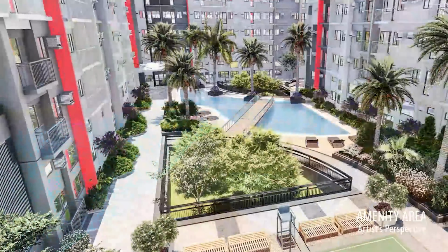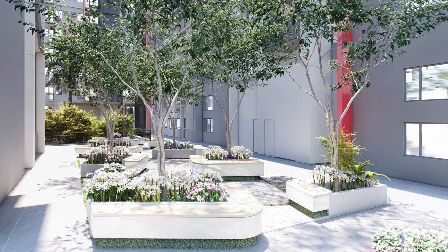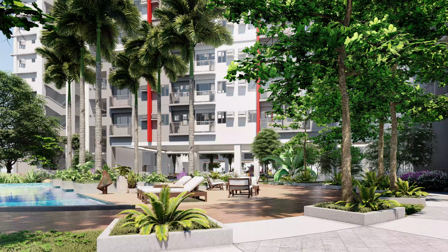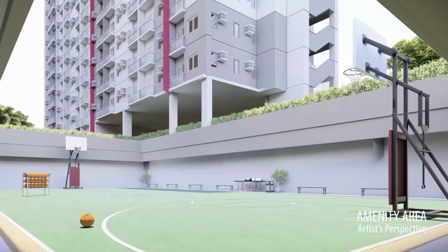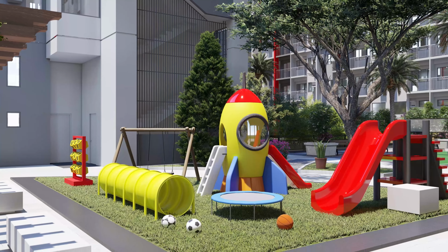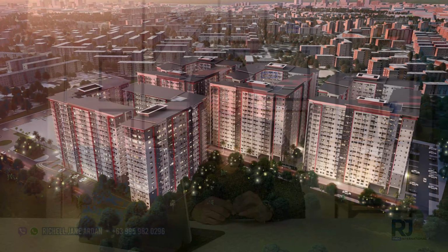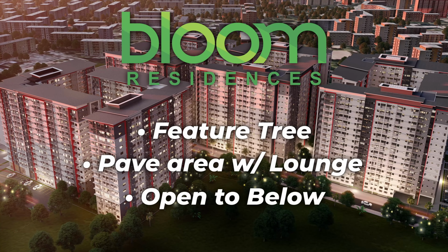Aside from that, meron din tayong wood deck, pool deck, planting area, artificial turf, and sunset seat. Kung mapapansin nyo, it's like a Bloom Residences kasi napakadaming area na may mga halaman na nagbo-bloom at mga flowers. At dahil nga pinopromote nito ang recreational activities, meron din itong palm court, jog path, trellis, gazebo, and children's play area. Imagine, sobrang dami mong pwedeng gawin talaga sa loob ng Bloom Residences. Lastly, meron din tayong feature wall, paved area with lounge, and open to below. And that's it for the amenity plans of Bloom Residences.